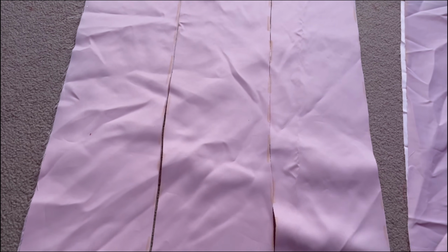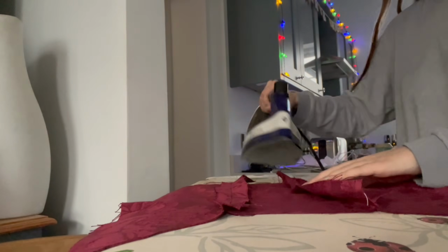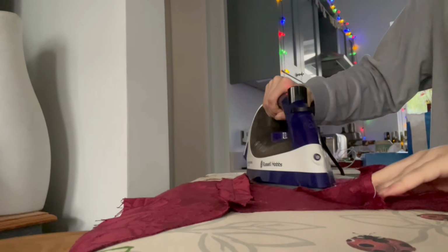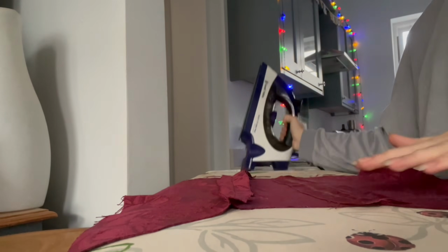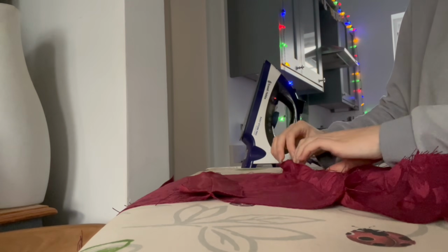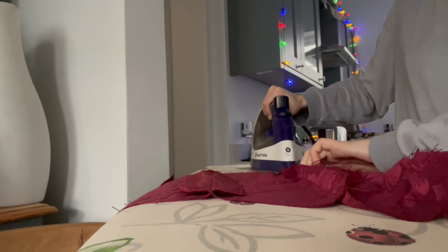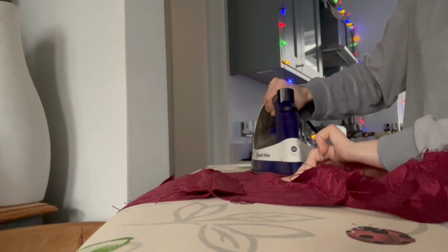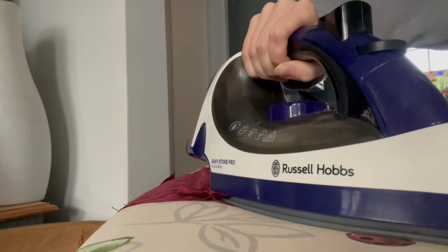Okay, so next was on to making the bias. So you can just buy bias tape, but I wanted the bodice to be bound in the same satin fabric I used on the front and will also use for the petticoat. I cut strips of fabric and then ironed them in half, folding the raw edges inside so they're nice and hidden. I forgot to film that, so for visual reasons, just pretend that's what I'm ironing here and it's totally not the bodice and it's totally not the same clip you've seen before.